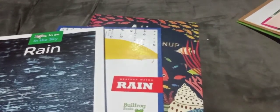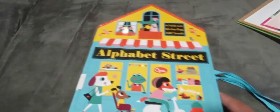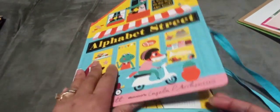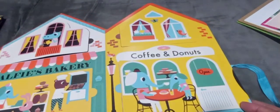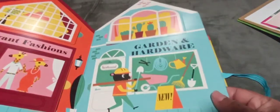This book is a very nice book if you have a little brother or little sister who wants to learn about the alphabet. This book is called The Alphabet Tree, and it's a fold-out, flip-flop ABC book. As you can see, you're going to have so much fun opening and reading and learning about the alphabet as you go. Also, the book opens up at the end completely, so you will have so much fun.